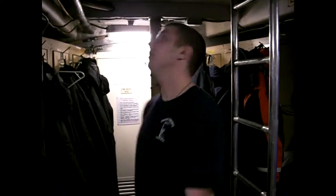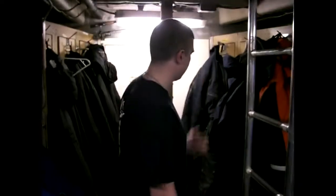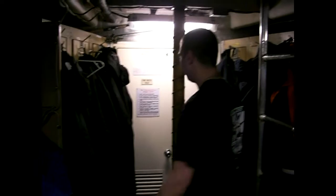But anyway, we got escape hatches all over the ship, ladders you can jump up and get out of here if there's an emergency. Other than that, our lockers. As you can see, it's a small place, and we got a lot of gear, a lot of bulky cold weather gear, so it gets kind of crowded in here, especially when everybody's trying to dress out. But anyway, this is the forward head, and it's pretty tiny, pretty small.